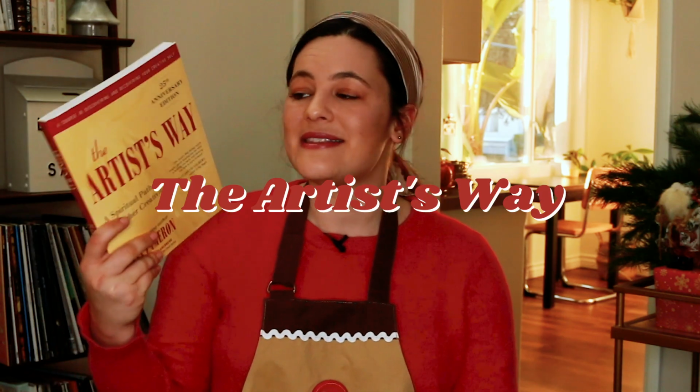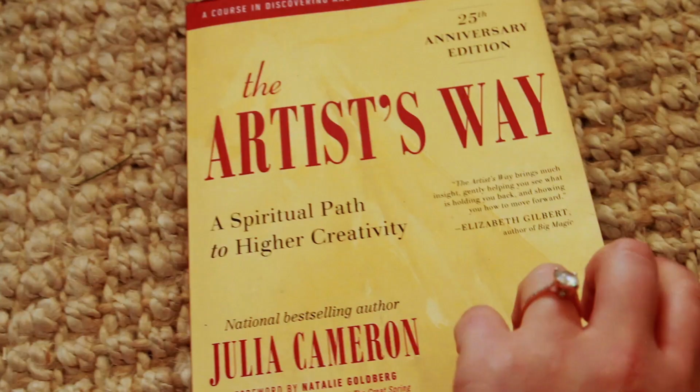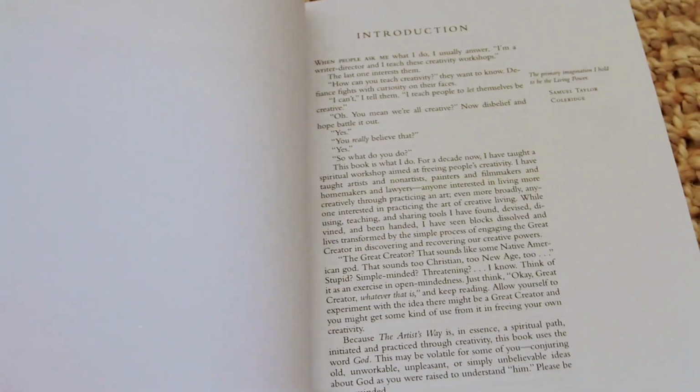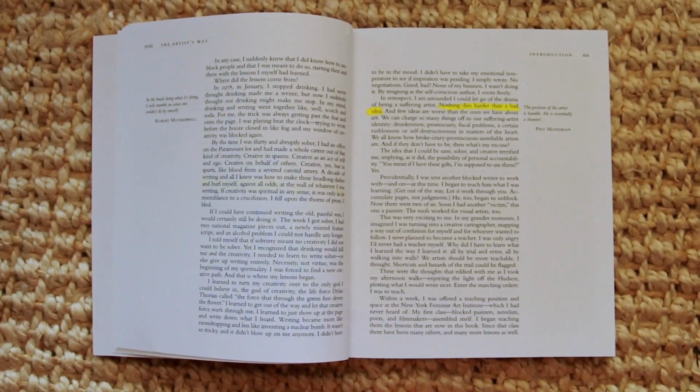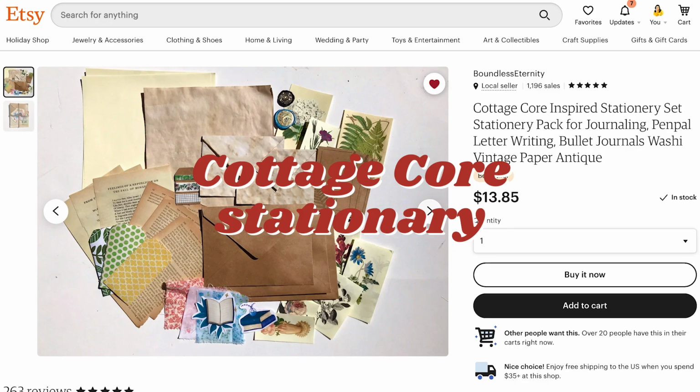I also recommend The Artist's Way and Morning Pages for any Type 4 who is feeling creatively stuck. The book is a little cheesy, but honestly, it works and it helps you get over yourself, get over your fears, and start creating. Another thing I included was some cottagecore stationery.